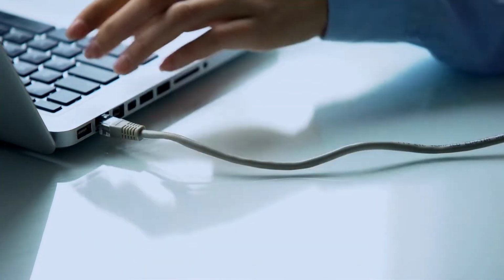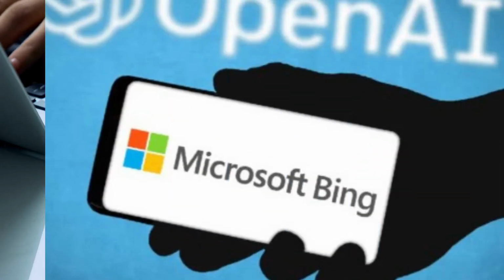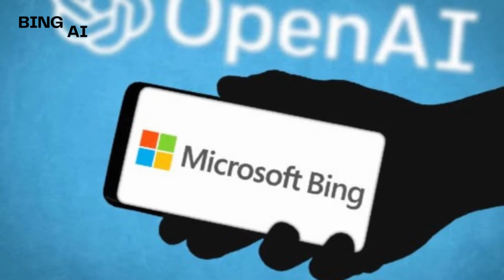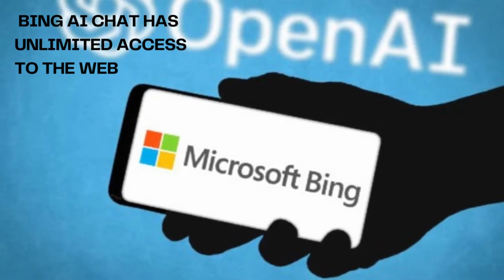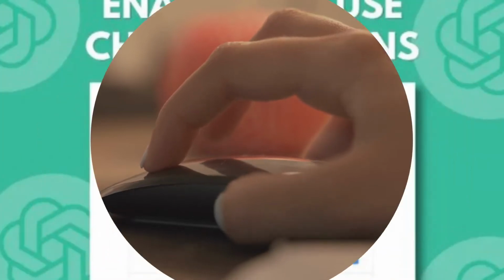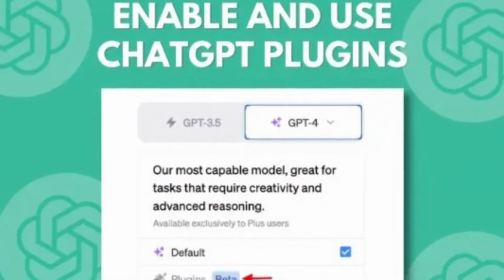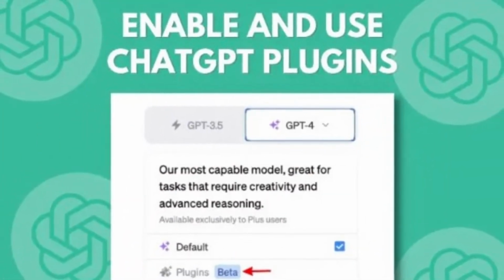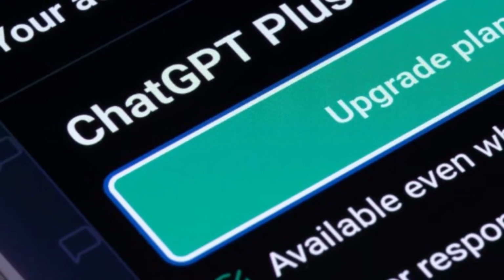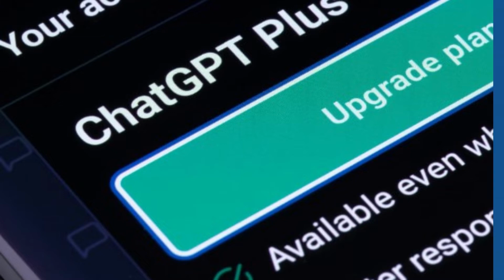An obvious solution to this issue is having access to the internet. Now that Microsoft's Bing is powered by AI, Bing AI Chat has unlimited access to the web and current, pertinent information. This feature is also available in ChatGPT Plus in the form of plugins. But if you want to use them, you'll need to upgrade from the free version.